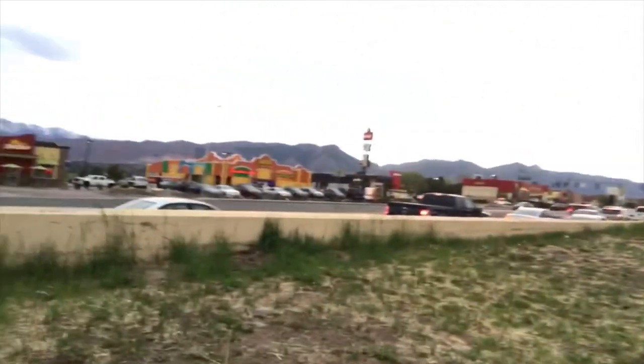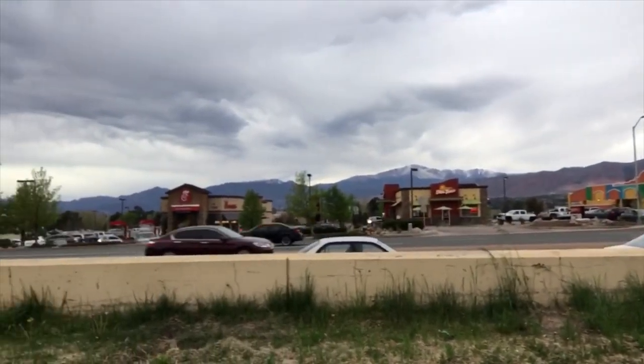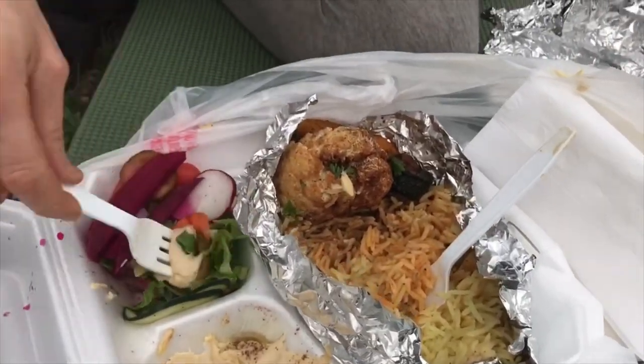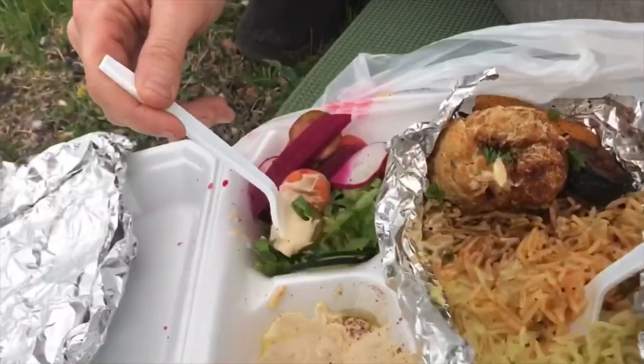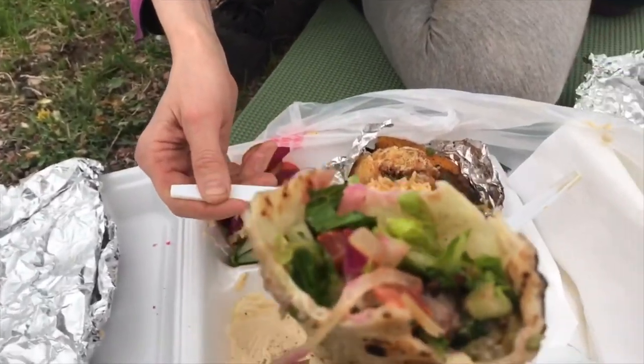Check this out. This is total picnic, best picnic view I've seen. Love it. So this is a view of the vegetable tawuk. The veggies on the grill with rice. Those are pickled meats. And check this out. This is the lamb sandwich, gyro.